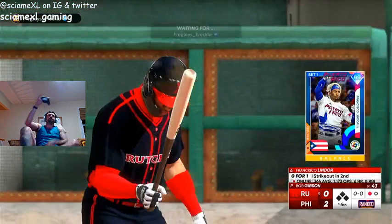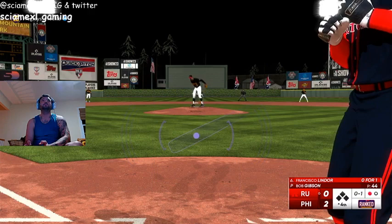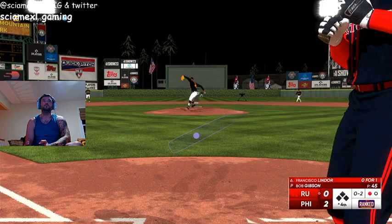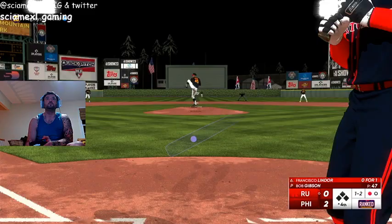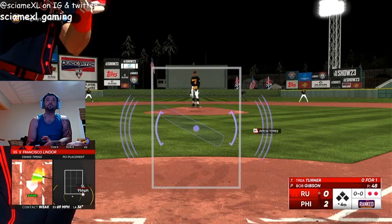Here's Francisco Lindor. Caught looking his first time up. In there, and it's 0-1. Yeah, the right-hander deals. And that's in the dirt. And a 1-2. In the air, right field. And it's caught for the out. Maybe caught that one off the end just a little bit. Couldn't quite barrel it up enough to really drive it.